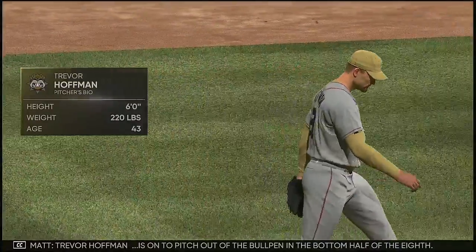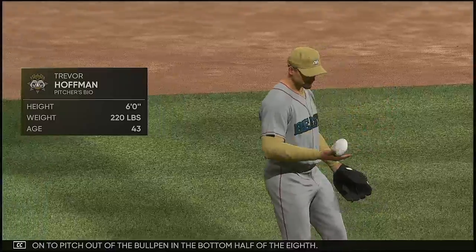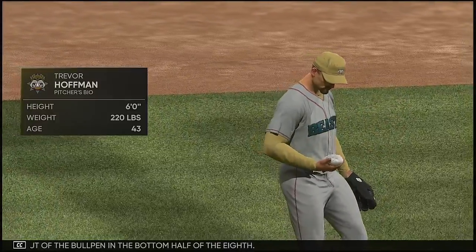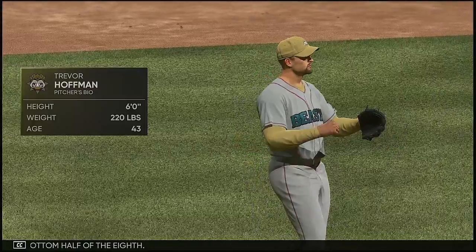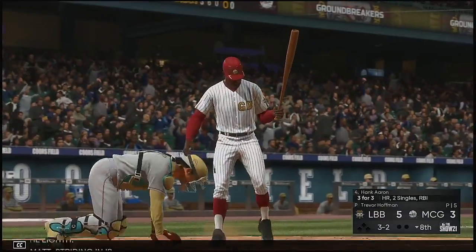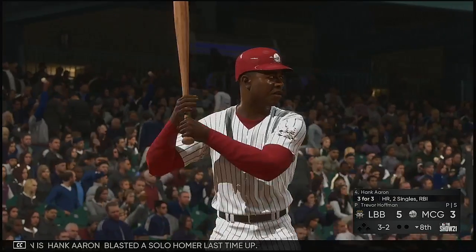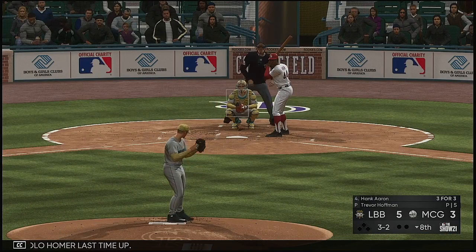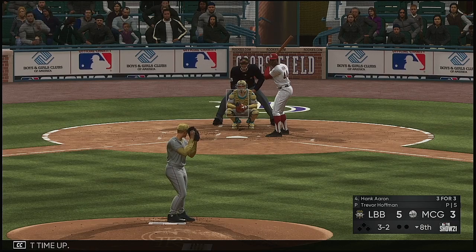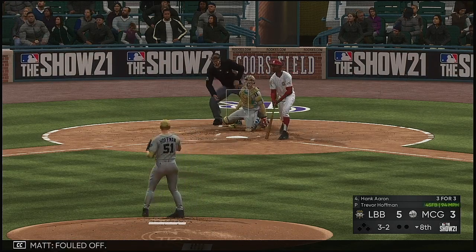Trevor Hoffman is on to pitch out of the bullpen in the bottom half of the eighth. Riding in is Hank Aaron. Blasted a solo homer last time up. Now the 3-2 pitch. Fouled off.